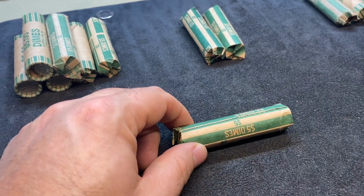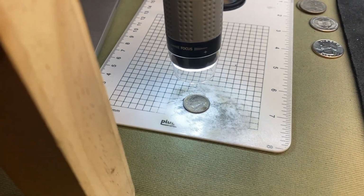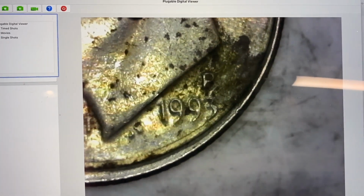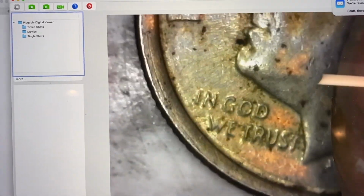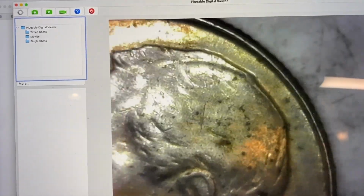So we just went through roll 8, and I was repacking it, and as I did, I found 1 dime that looked a little suspicious, and I've got it under the scope here for you. It is a 1993 Philly. Hang on, let me get my microphone a little closer over here. Sorry if that was loud. A 1993 Philly, and it is a double rim. Look how bad this thing is. It is an off-center strike. Look at how pronounced that rim is.